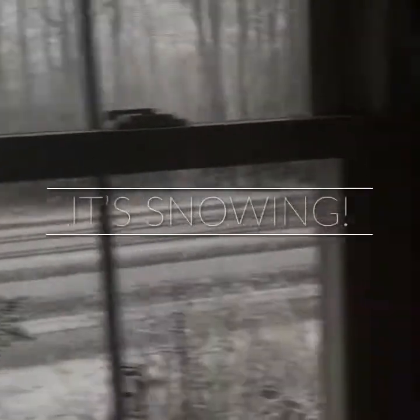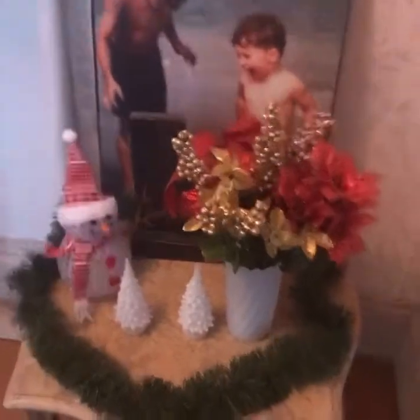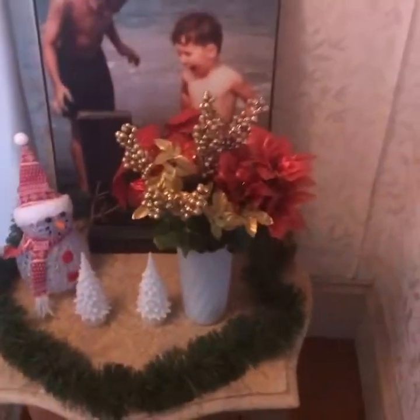It's snowing. It's the next morning after I shot most of that video, and I just thought I'd do a little tiny one to add on because it's snowing. Number one, I thought it would be fun to look at the snow. It's so pretty out there.